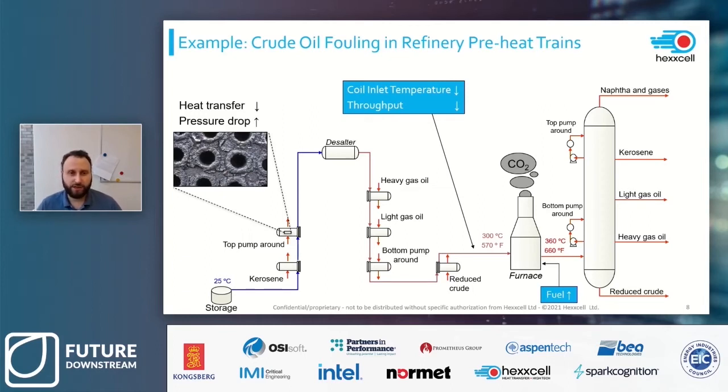In some cases, we increase the pressure drops. And by increasing the pressure drops, in some cases, we can hit the hydraulic limit, which means we cannot push through enough crude because of the hydraulic resistance of the network. So the throughput goes down, not because the furnace is constrained, but because the hydraulic limit is hit.